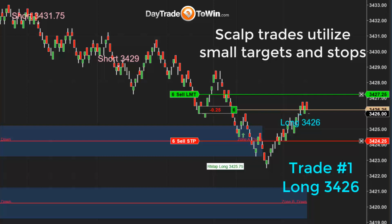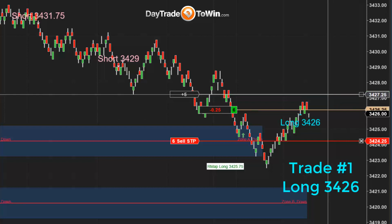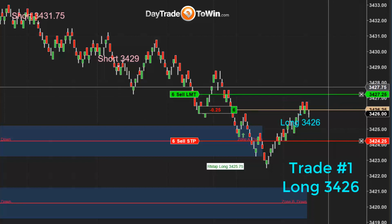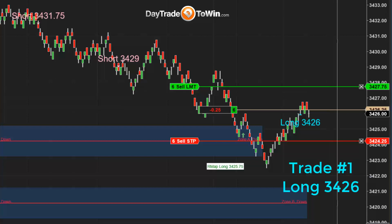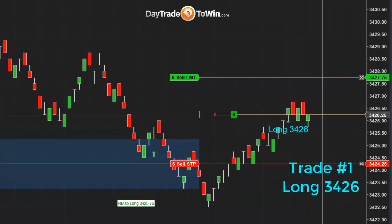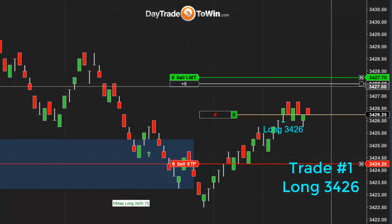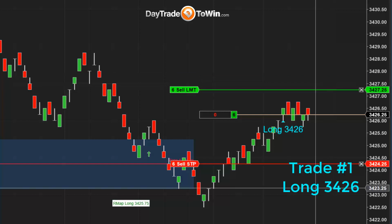If you want to take exactly 1.5 points, the way you would do that is that you would move this here to 1.5 points, which is an extra 2 ticks. So from here to here, let me just expand this out. From here to here is 1.5 points. If you wanted to make a point, you would move this to here. The same thing with the stop.